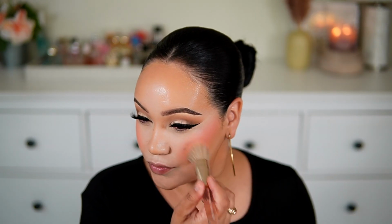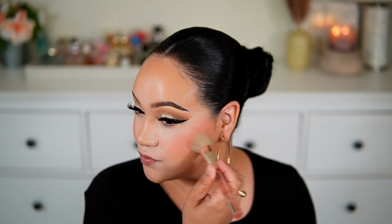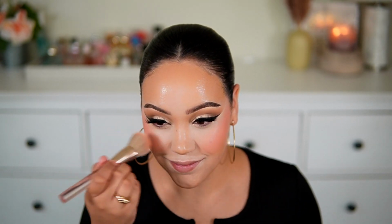They do give a very nice finish, very dewy, radiant finish. So this went perfectly with all of the products that I was using. It just gave a very nice glow, healthy look to the skin. And I did go over it with a sponge just to tone it down a little bit because they are very intense, but I recommend them so much. They have a lot of beautiful colors.